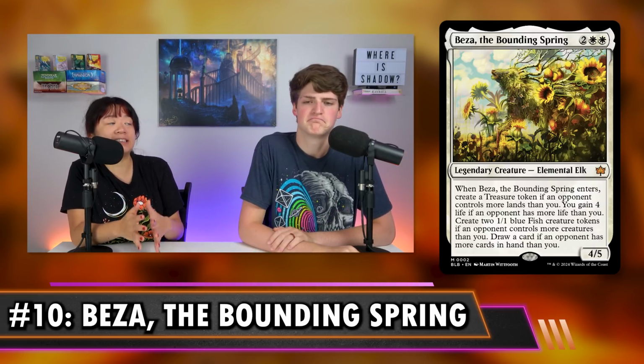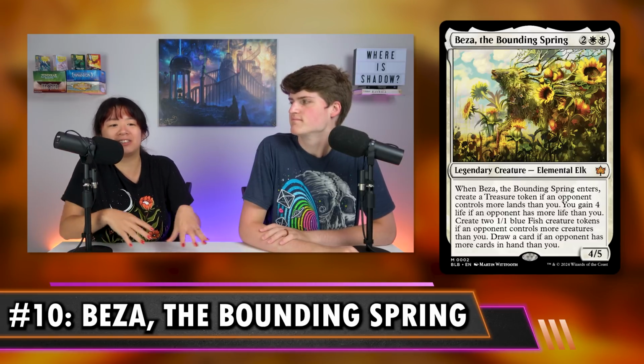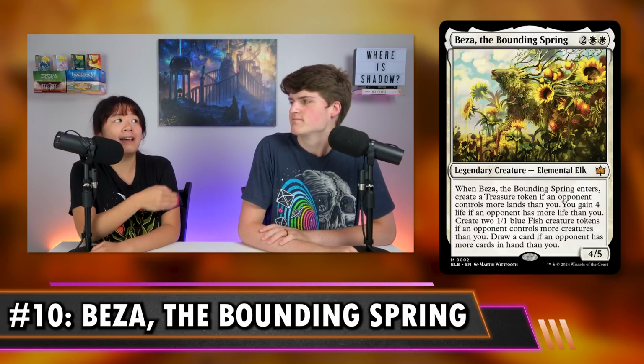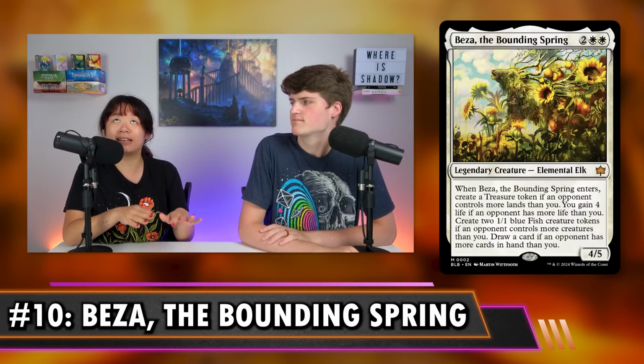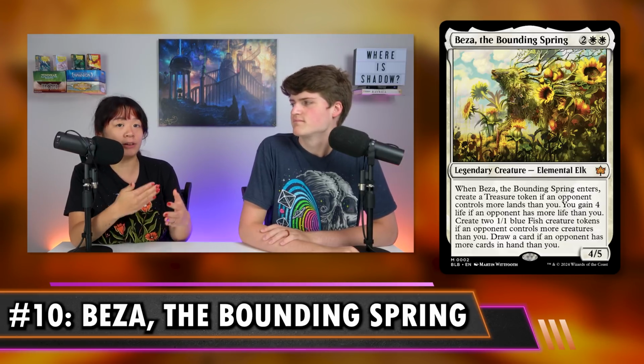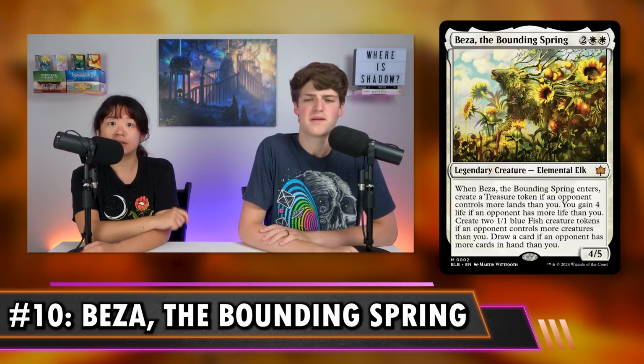This has decent attacking and blocking stats, but just like the treasures and the life, it does a little bit of everything. And I think that white decks that need a little bit more oomph to stay competitive into the mid to late game of those mid casual powers will really like this card. Yeah, it does play catch up pretty well.